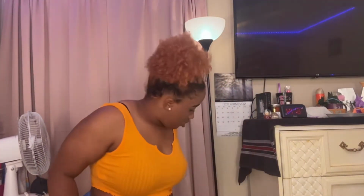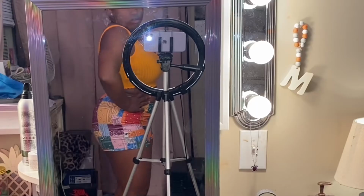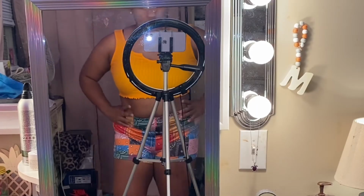Okay, so I got this outfit on. My bra kind of shows through the shirt for this. But this is the shirt. So yeah, we're gonna move on to the next thing I got. All of these are out of the bag. I've had them on for a while.